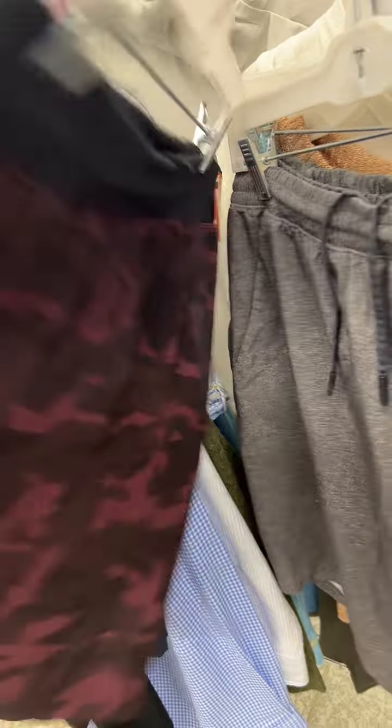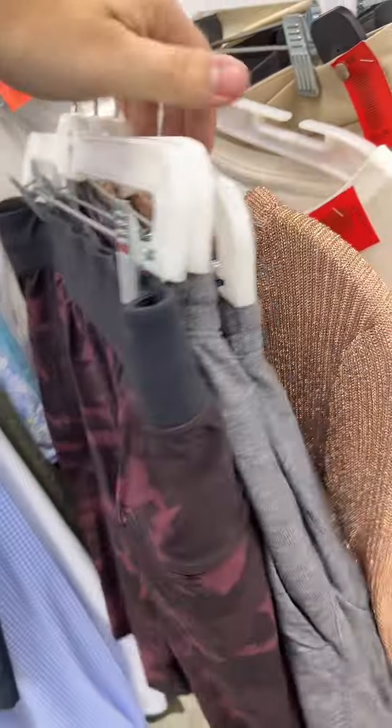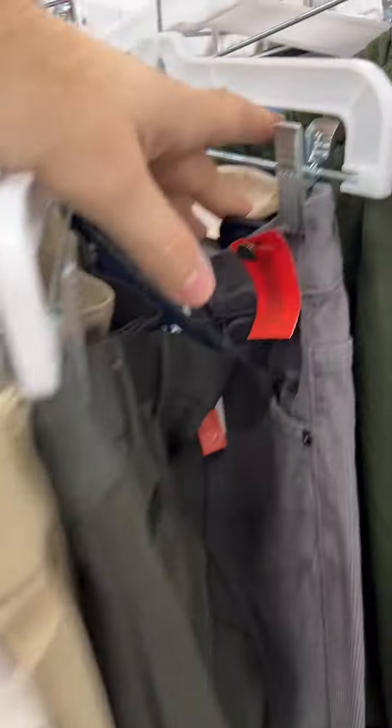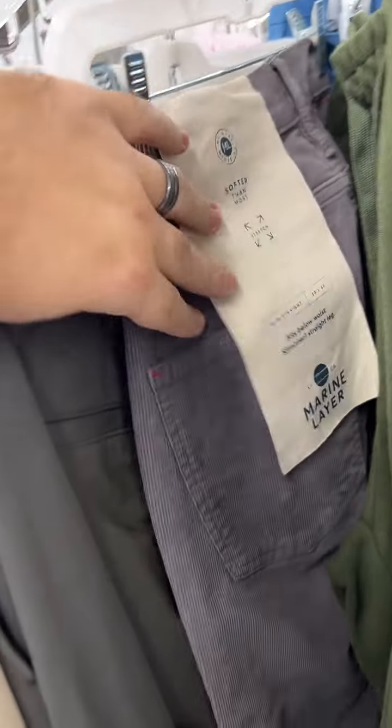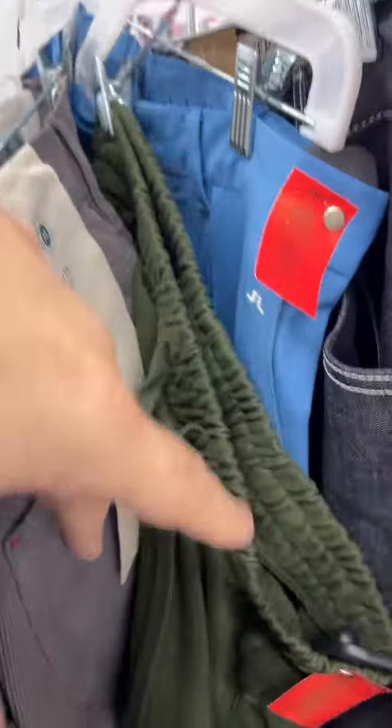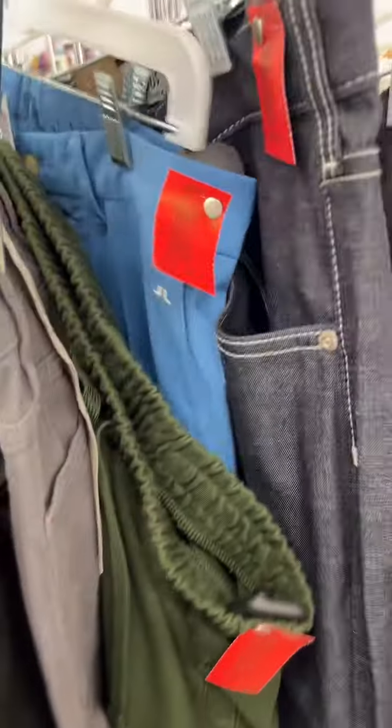We got some Lululemon men's shorts. Bunch of them. Lots of Lulus. Is that Marine Layer? No, it's Marine Layer. Marine Layer for $70. Brand new with tags. Gymshark. Fortunately, Gymshark is not selling. J. Lindeberg, that's a good brand. $25.